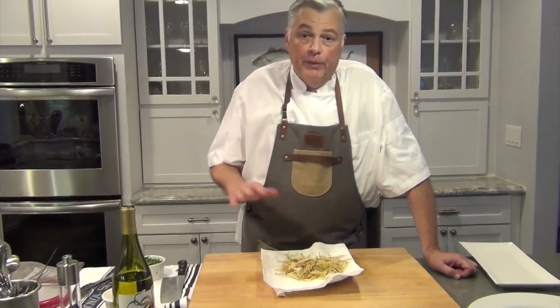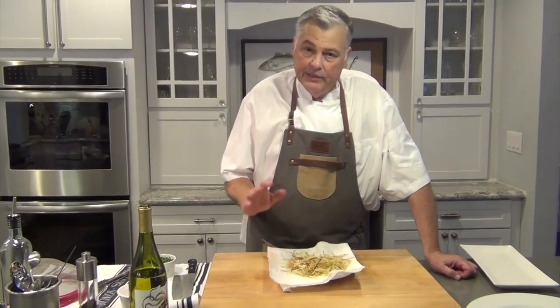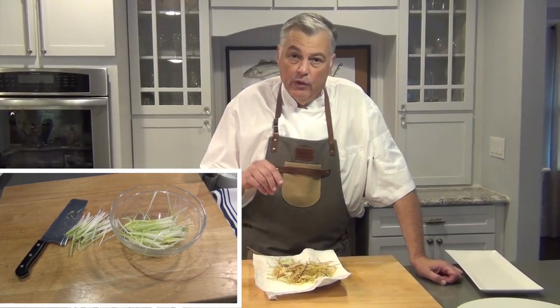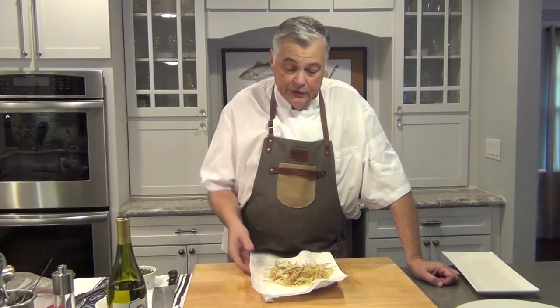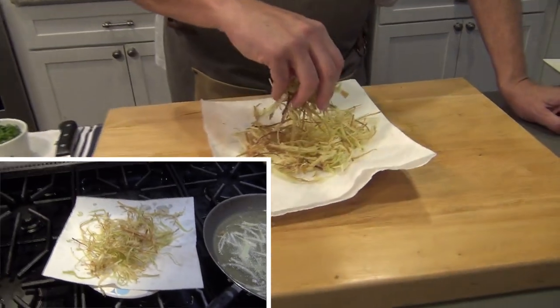Now, in the meantime, we're going to prepare a couple of garnishes. One is some frizzled leeks. Really simple to do. All we need to do is julienne some leeks, wet them a little bit in a bowl, put a little bit of seasoned salt, pepper, flour, and then pan shallow fry them until they're crisp. And we'll use that as a beautiful garnish.